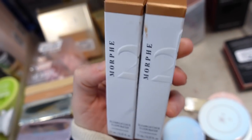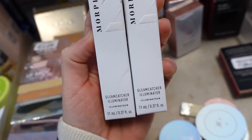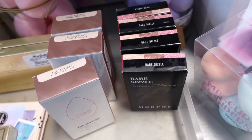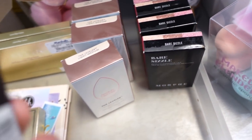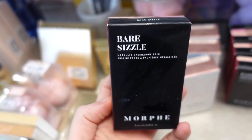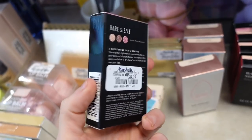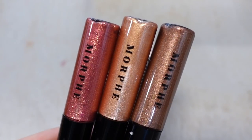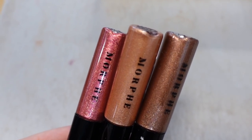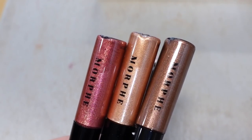$4.99. It's the Rising Star Illuminator, and here is this color on top, the color of the illuminator. Really pretty. They also have a bunch of these by Morphe as well. So this is the Bare Sizzle Metallic Eyeshadow Trio. Very cute. And this is $8.99. So I thought it was actually an eyeshadow trio palette situation, but no, you get three of these. Decent sizes, gorgeous tones to kind of swipe on and go with.